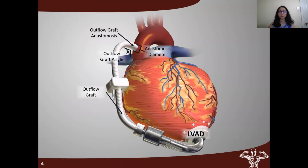Some of the main components of an LVAD are the pump itself, the outflow graft, and the outflow graft anastomosis, and all of these are labeled within this diagram. Researchers have also found that factors such as the outflow graft angle and the anastomosis diameter, also shown here, as well as similar features around the pump itself, may influence risk of stroke and other negative outcomes.